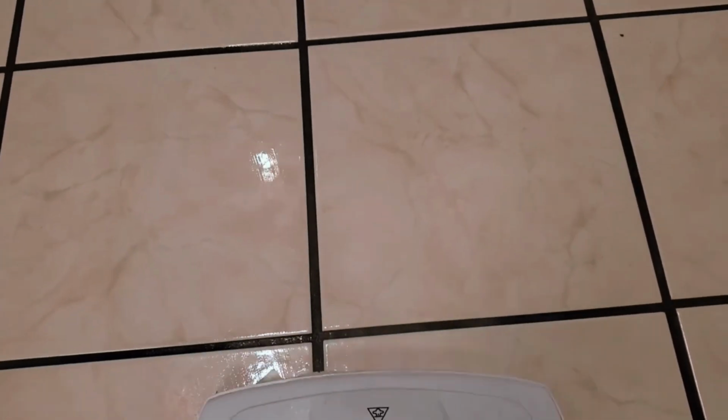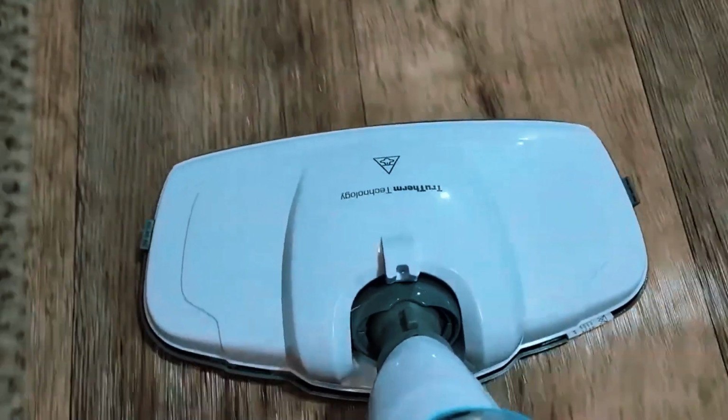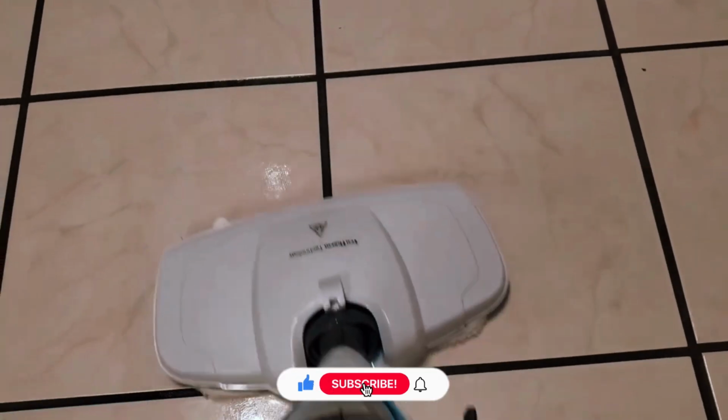Performance-wise, the ScrubMaster checks all the boxes. The steam output remains consistent throughout use, and it's strong enough to lift stuck-on grime while still being gentle on surfaces like sealed hardwood or laminate. The floor dries quickly with no puddles left behind, which is ideal if you have pets or kids running around. The detachable handheld unit adds even more value. Use it on bathroom sinks, mirrors, glass doors, or even car interiors. It's a true multi-surface machine.